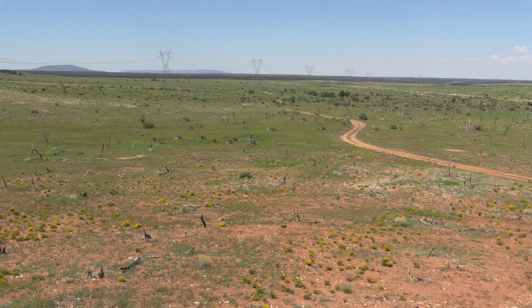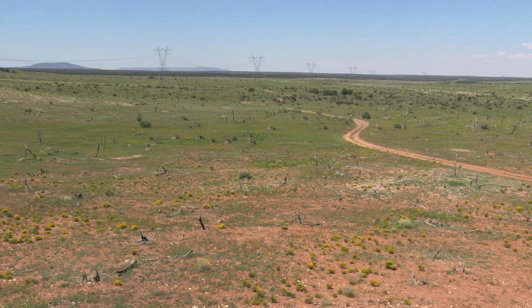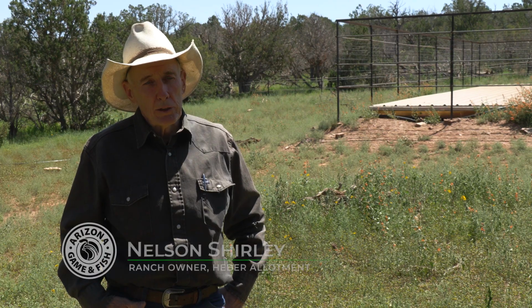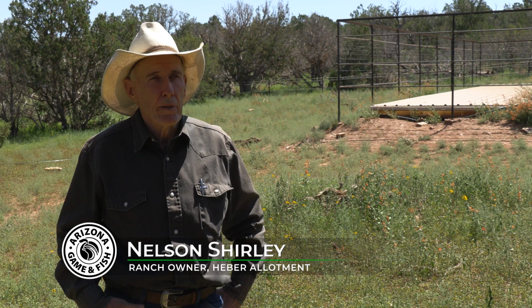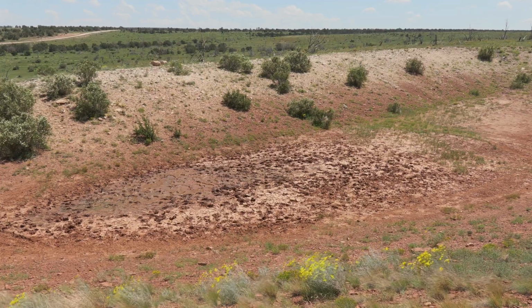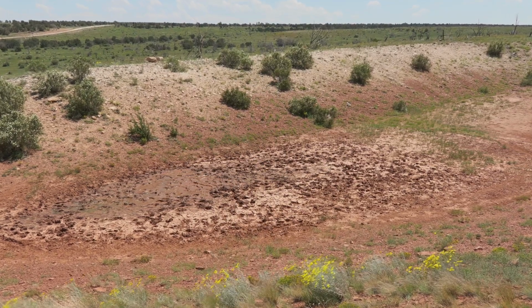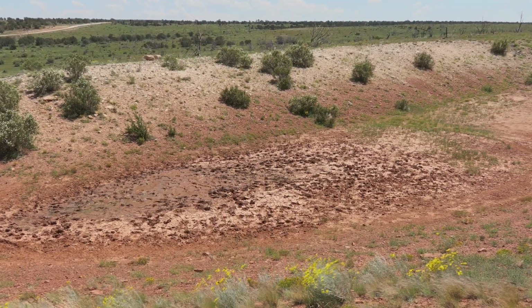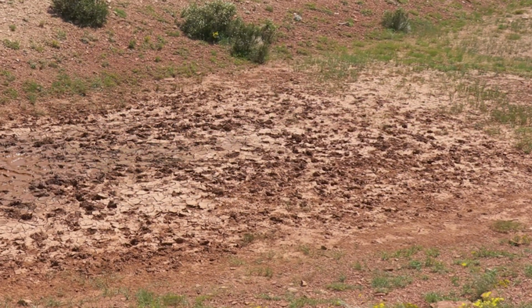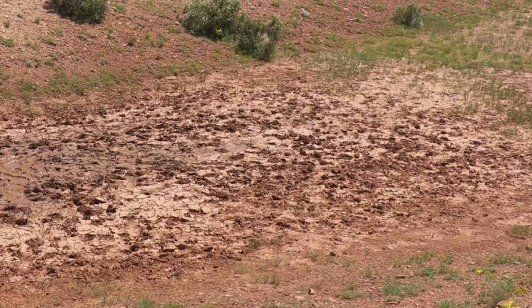We've been trying to get water in this part of this Bigler pasture for probably over 9.5 years. This is a part of a U.S. Forest Service Heber allotment, and on this side of the canyon there's no water unless it's rained enough to catch it in a dirt tank. The spring of '21 was probably the worst I've ever seen by a long ways. We didn't get any winter moisture to speak of, and no spring moisture. And then for other various reasons, we couldn't take the cattle on up higher, so we were kind of bound to use this country down here.